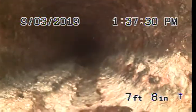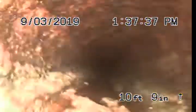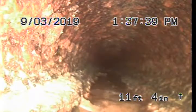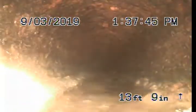Okay, also a 4-inch cast iron pipe going downstream. There's some grease and sludge buildup, and also quite a bit of rust and scale buildup on the cast iron pipe.